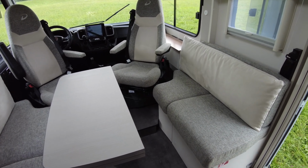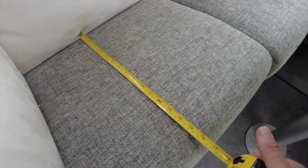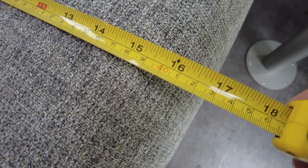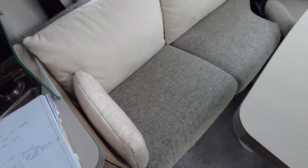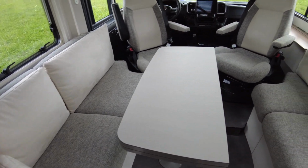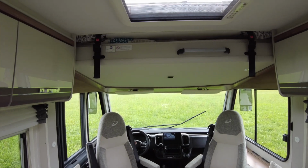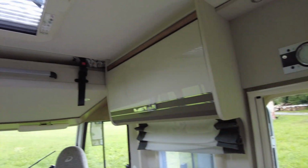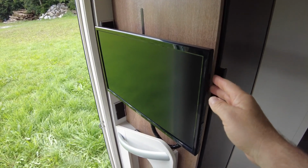But the sofas I find a bit narrow. If we look here, we can see this sofa is, I don't know if you can see that, 16 inches or 40 centimeters wide to the cushion. So they're okay for sort of lounging on, but for sitting up at the table, I just find they're a little bit narrow. Just something to be aware of there. We have a nice big roof light over the lounge, and then a TV bracket comes as standard, but the TV and satellite system is an optional extra.